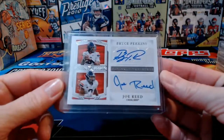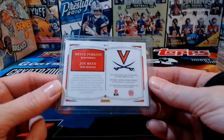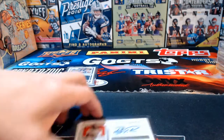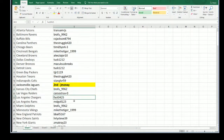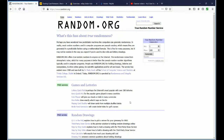Now we're going to deal with this. We've got Bryce Perkins and Joe Reed. So our Bryce Perkins spot is the Rams, and we are then looking at Joe Reed, which is the Chargers. So we are Rams and Chargers on that card. Whoops, I'm on the right spot, but I didn't bring you with me. Now I did. Now we're good. All right, so our Chargers and our Rams, that's Fast and MD. We definitely have a couple of different people there, so you know the drill. Rinse and repeat. Here we go again. Rams first, Chargers second on this one.